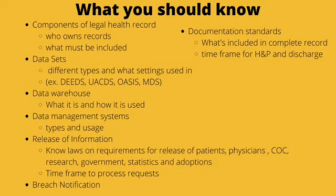Breach notifications, you want to make sure you know how to go about a breach in the system. So if it's 500 people's information or more that's been breached, then you will want to send that notification out immediately and contact them individually. Just make sure you also know the ARRA requirements for all covered entities as well when it comes to breaches.